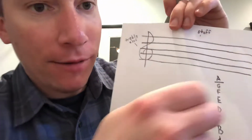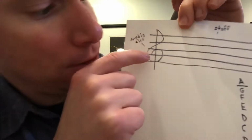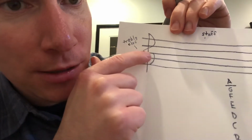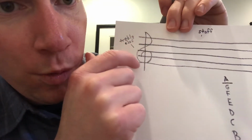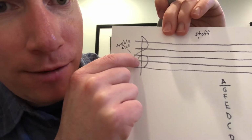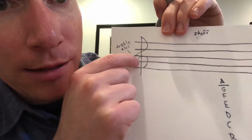The other name of this clef is called the G clef. Now, why is it called the G clef? Let's take a look at it. This G clef is actually going to help us. So it's called the G clef, not because it looks like a letter G. I guess it kind of could, but it's because you see this like swoopy guy, where it swoops around, the swirl right there on that second line from the bottom. That's the note G. So it points out where G is.